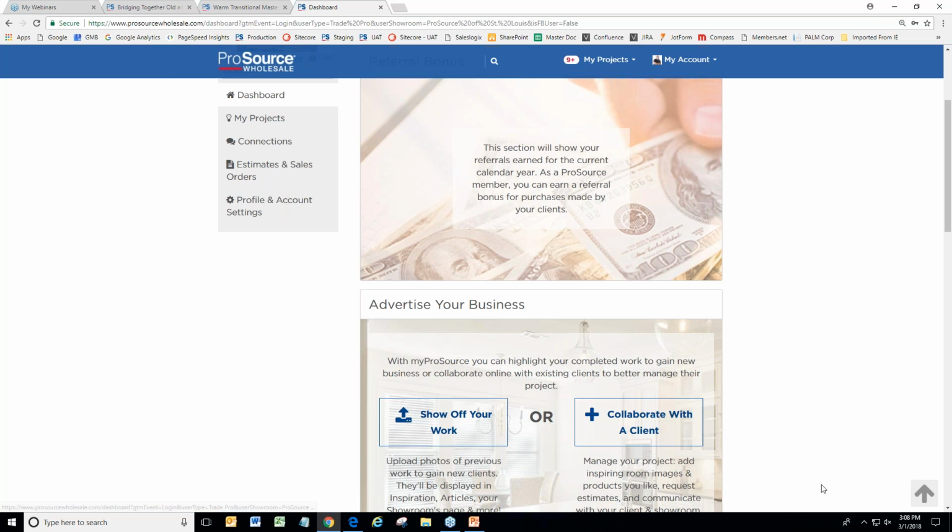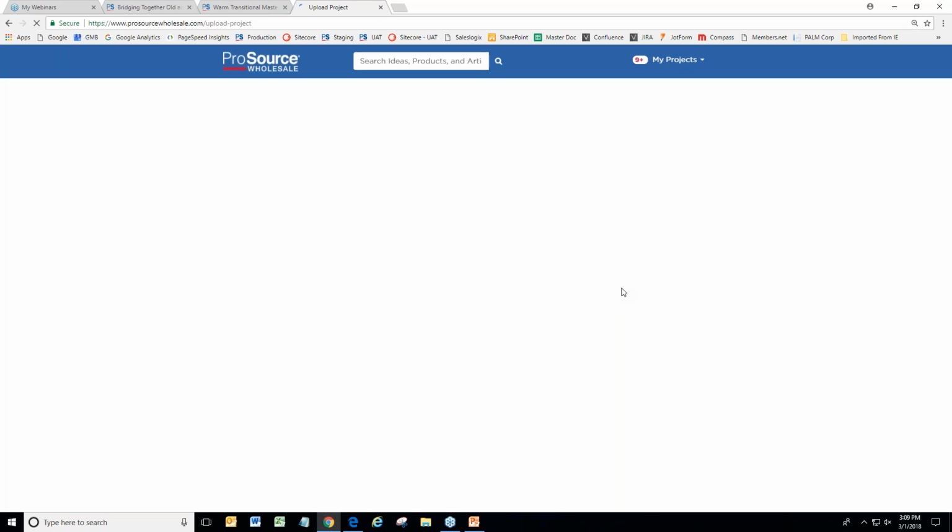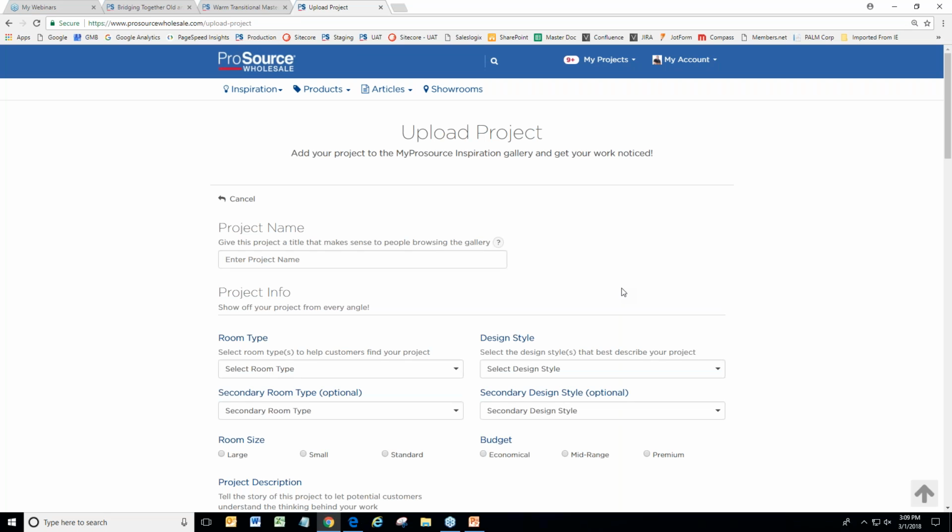So ultimately, there are 2 ways to get your projects onto the website. Today, we're going to focus on the show off your work button. And this is how you add your completed projects to the site. So assuming you've got projects that have already occurred that you're really proud of and that you feel convey the quality of your work that you want to show off, clicking that show off your work button will allow you to do so. And so once you click on that and the internet catches up with us, we're going to be taken to the upload project form.